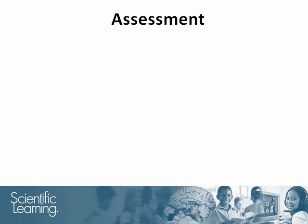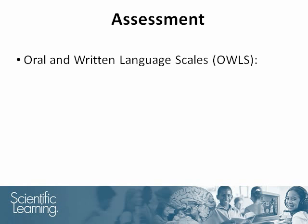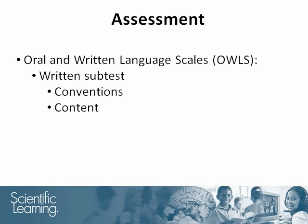Students were evaluated at the start of the study and again at the end with a written expression scale from the oral and written language scales, also known as the OWLs. The written section evaluates students' knowledge of convention and content. Convention covers a variety of areas, including spelling, capitalization and punctuation, linguistics, modifiers, phrases, and verb forms, while content includes details, coherence, unity, and the presence of supporting ideas. Students are scored on a scale where 100 is average and the standard deviation is 15.